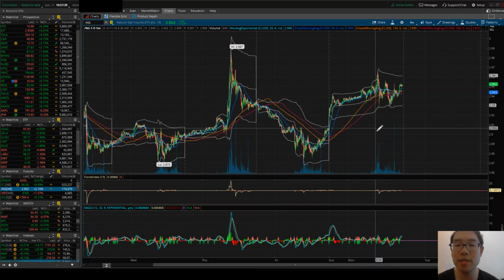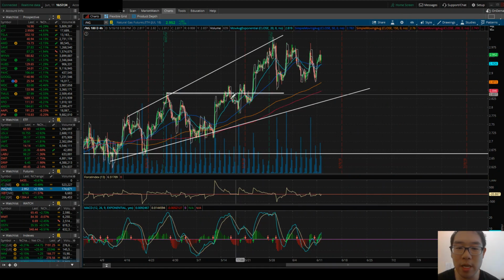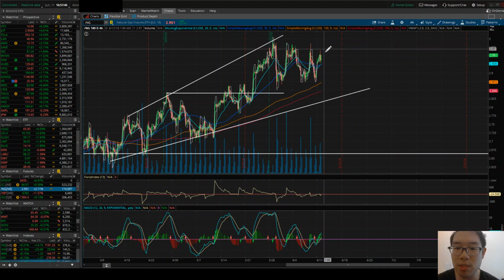So how do we trade this? Well, we kind of talked about the 180-day chart, right? Because we talked about on every video that natural gas has a higher high plus a higher low. We also noted that there was a support around 2.884, and at the same time, we know that there's a resistance around this area.